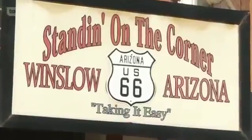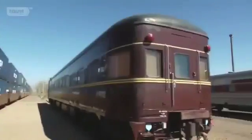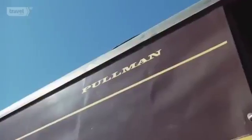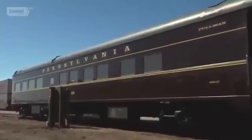If you are ever standing on a corner in Winslow, Arizona, there truly is quite a fine sight to see. It's not a girl in a flatbed Ford. It's a private rail car named the Louis Sockalexus. They say the first time is always special, and this was the first car. It's got a lot of history. I mean, I watched my kids grow up as we built the car, so it does have a lot of special meaning to me.